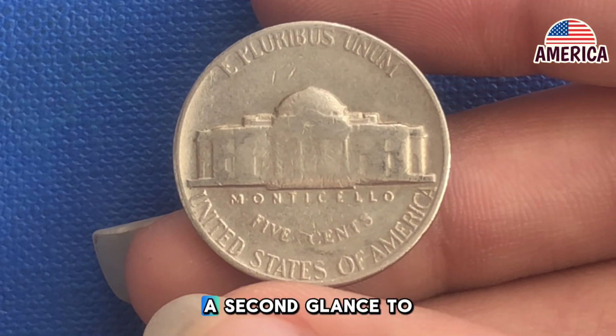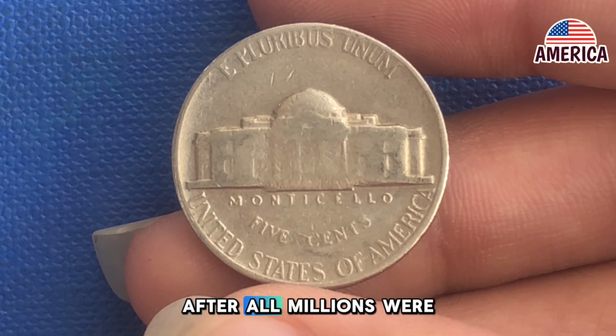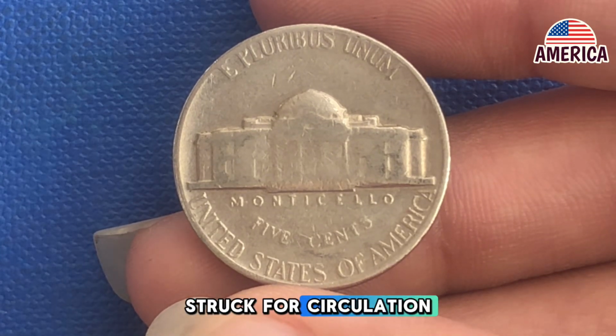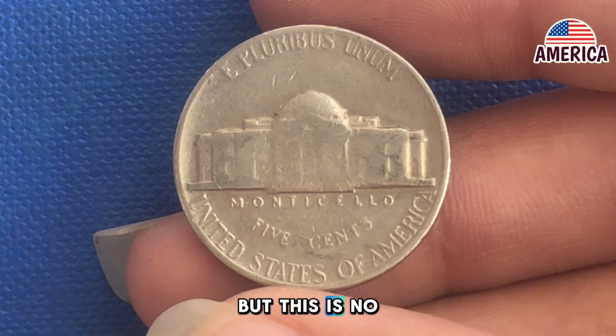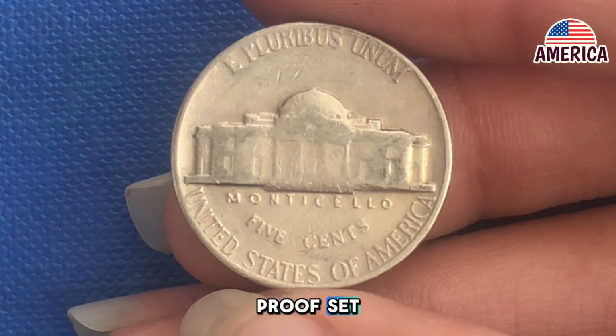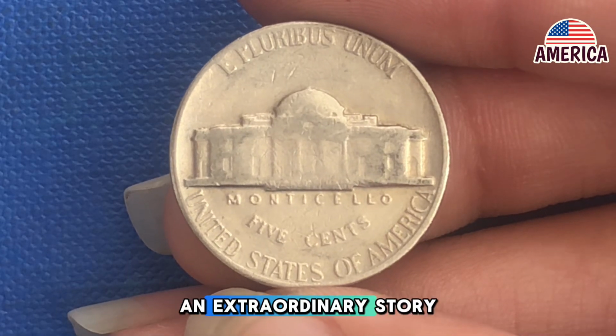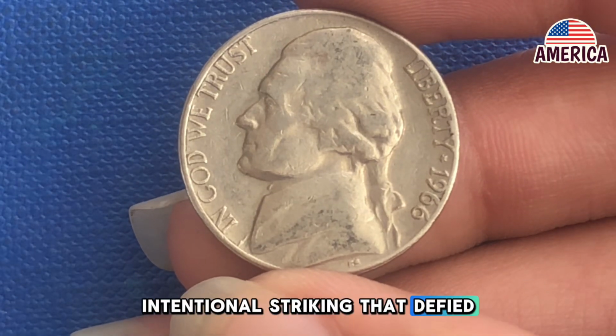Most people wouldn't give a second glance to a 1966 nickel. After all, millions were struck for circulation, and finding one in change wouldn't be surprising. But this is no ordinary nickel. The one we're talking about comes from a proof set, an actual coin with an extraordinary story, a mistake, or an intentional striking that defied history.